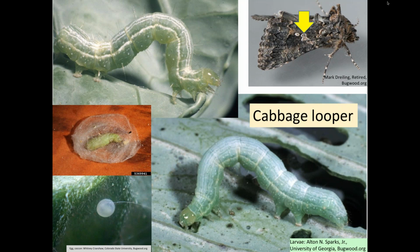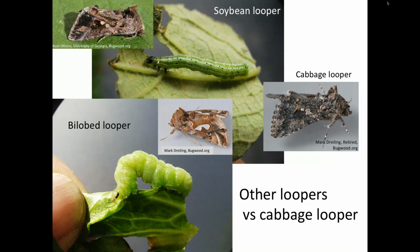There's a lot of looper type moths that look somewhat similar to this. And here's a few other ones. On the right we have cabbage looper for comparison, and on the left we have soybean looper and bilobe looper. We've been having problems with soybean looper a little bit on Long Island in recent years. It seems to be moving up from the south, and it's resistant to pyrethroids, so this one is a real problem when it's here.